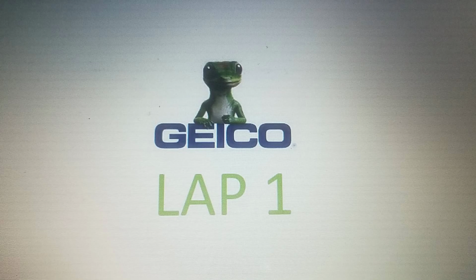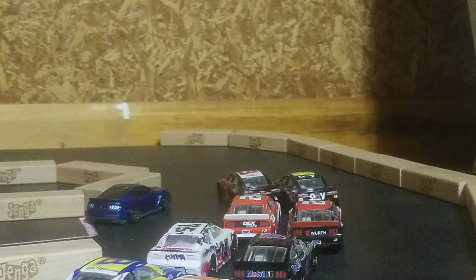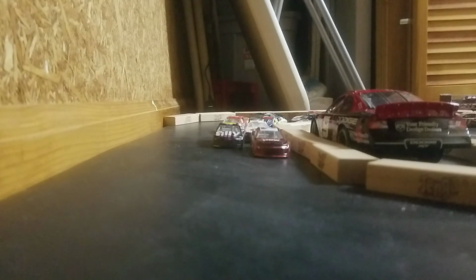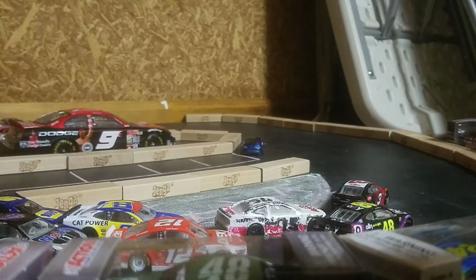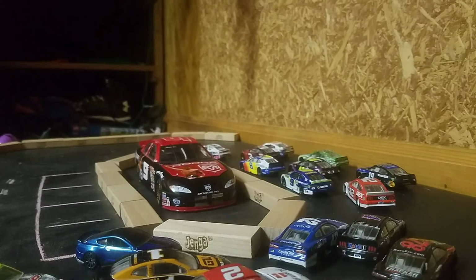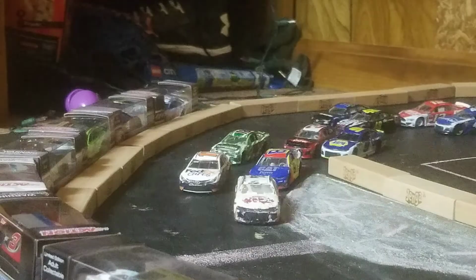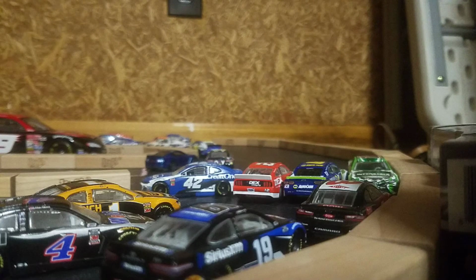Now getting started on lap 1, Austin Dillon will lead them to the green down into turn 1. And he does just that, taking the inside lane on the restart. He gets a slight advantage over Alex Bowman. Corey Dunn is further to the back bumper of Austin Dillon. Austin Dillon moves up in front of Alex Bowman, and Corey Dunn will take the lead from that. Chase Elliott almost up and over.